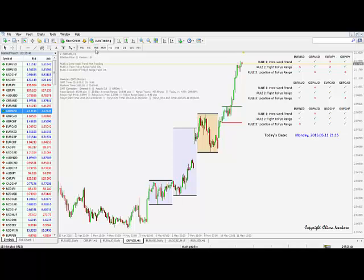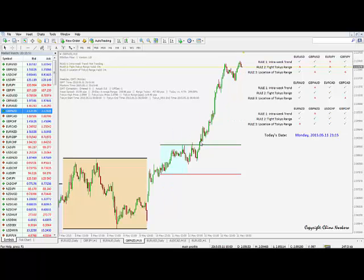Let's see what the 15 minutes looks like. So it would have been a closer entry here. Breakout, pull back, entered there, and grabbed another 20 pips. Good.